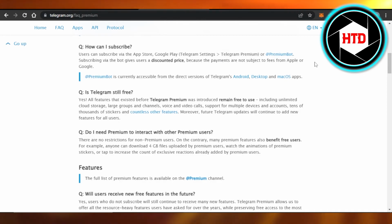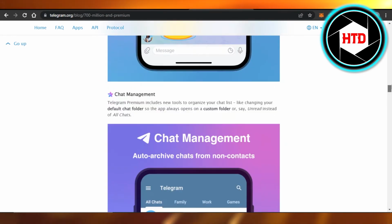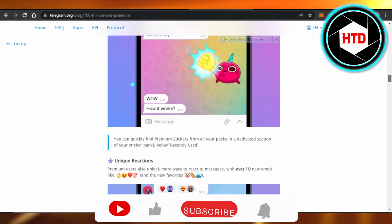You can also get a discount if you go with a premium boat. You can buy Telegram Premium for $4 to $6.